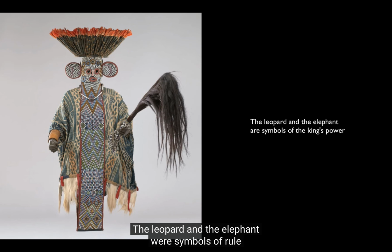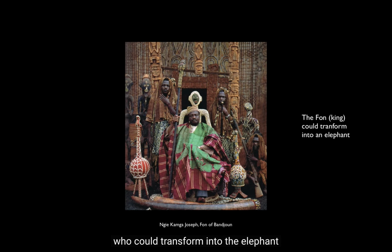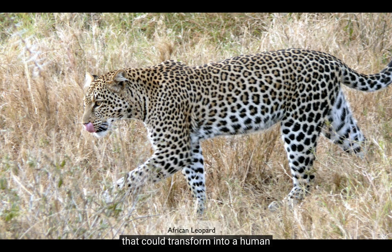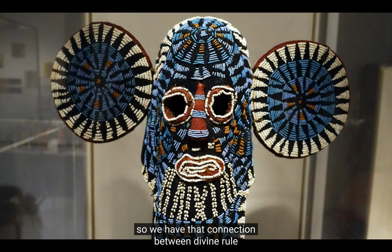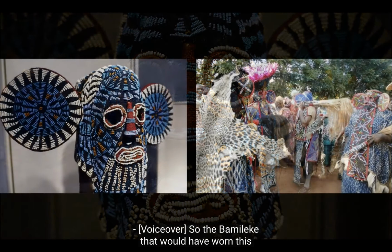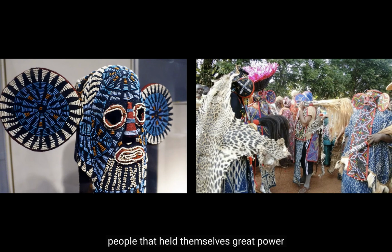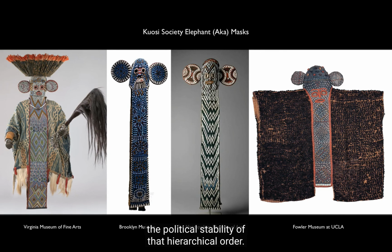The leopard and the elephant were symbols of rule and powerful symbols for the fon. The fon was a divine king who could transform into the elephant, and the leopard was thought to be an animal that could transform into a human. So we have that connection between divine rule and the essence of these powerful animals. So the Bamileke that would have worn this would have been court officials, title holders, warriors, people that held themselves great power, and in their association with the leopard and with the elephant would have expressed the power of the king, and in a sense, the political stability of that hierarchical order.